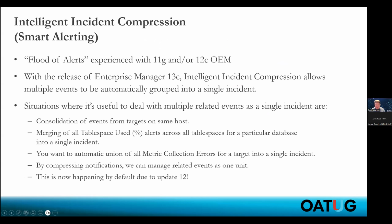First of all, we'll talk about smart alerting, also known as intelligent incident compression. If you've used any of the 11g or 12c Enterprise Manager versions until now, you may have experienced those floods of alerts during a host down or similar situation, when we receive alerts from each and every target hosted on the same server that went down due to some underlying issue. This results in too many alerts or tickets being generated, which we really don't need. You may lose sight of the important alerts or the true root cause of problems, wasting your time just trying to manage this flood of alerts.